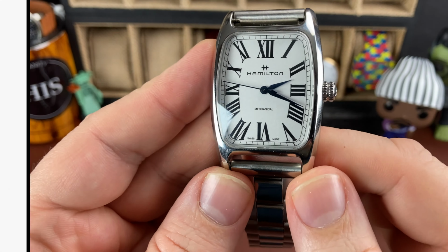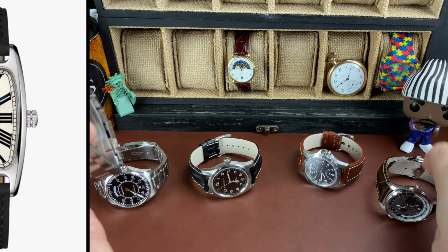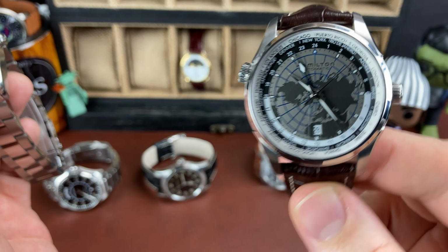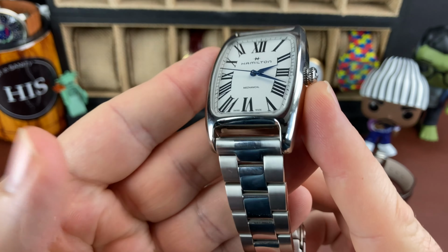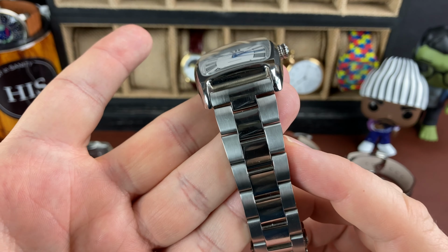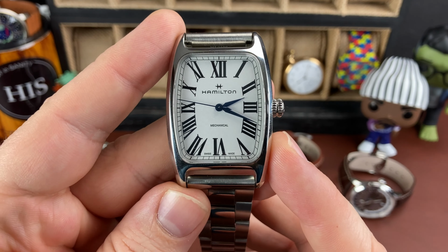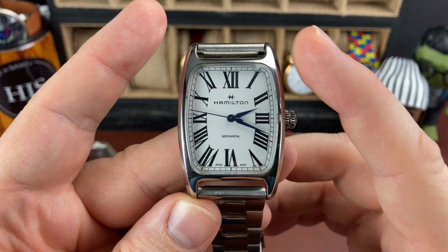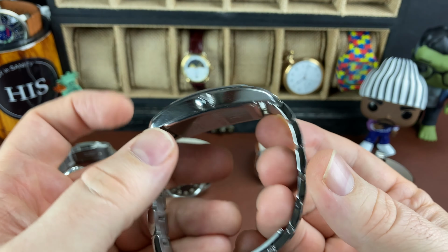But in this one, I think it came on a leather strap. I bought this from my buddy Craig, and you can tell I bought this one actually new. I did buy this one from an AD, but otherwise I don't really buy new watches. I wait and I shop frugally, and I shop used, and I wait to find a good deal on it. But this one I got from my buddy Craig. I'm almost positive it was Craig, and I was so happy to see it because it's got this square case to it.